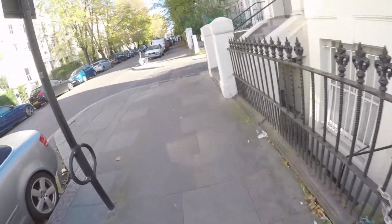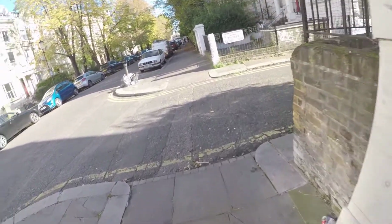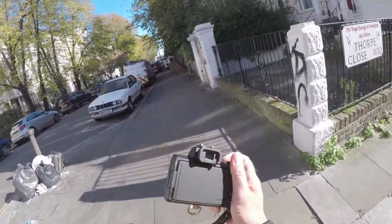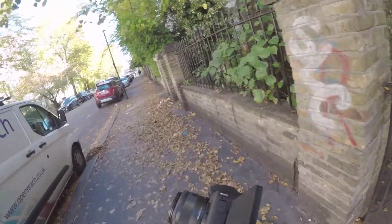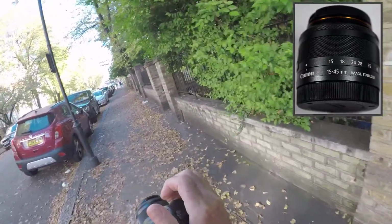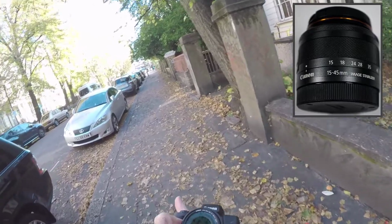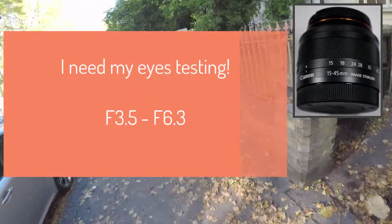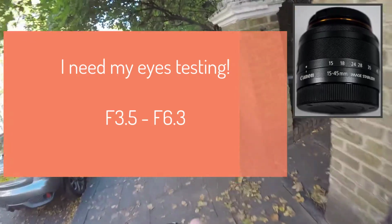Okay, that's me off the underground. We're now heading towards Portobello Road. I've got the M50 Mark II. Having a look here, we've got the kit lens on, which is the 15 to 45 millimeter. We've got a 3.5 to 5.6, I think that is, aperture. So we're going to see how this performs.